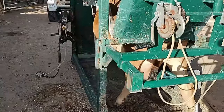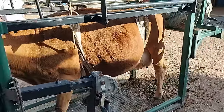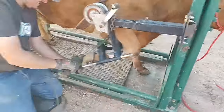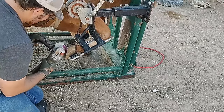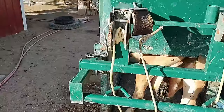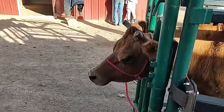Okay, today we have Molly getting her feet done, getting a mani and pedi. So she is in this little device over here. We already done the back right side. Right now she's being strapped with her belly this way, huh, Molly? What do you have to say?